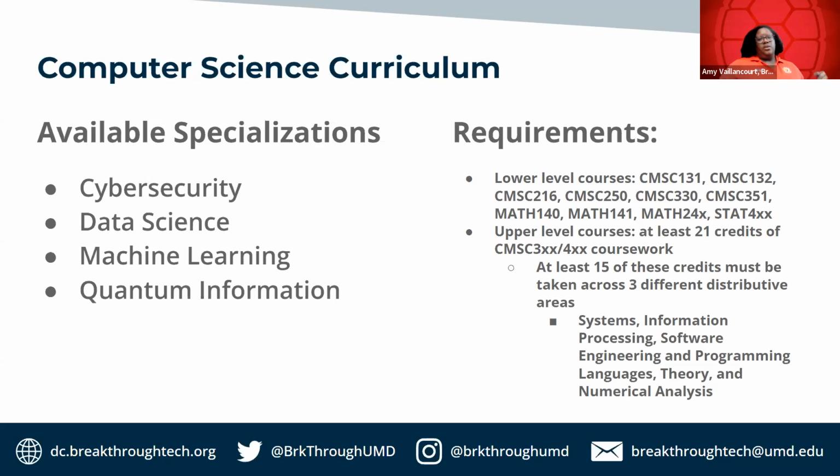There are 4 math courses that are required for the CS major. So there's Math 140, Calculus 1, Math 141, Calculus 2, and a 200 level math course. Most students will choose from linear algebra, Calculus 3, or differential equations. And then the last one is a 400 level statistics course.